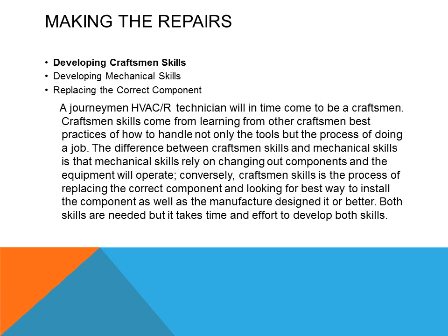The difference between craftsmanship skills and mechanical skills is that mechanical skills rely on changing out components so the equipment will operate. Conversely, craftsman skills are the process of replacing the correct component and looking for the best way to install it, as well as the manufacturer designed it or better. Both skills are needed, but it takes time and effort to develop both.